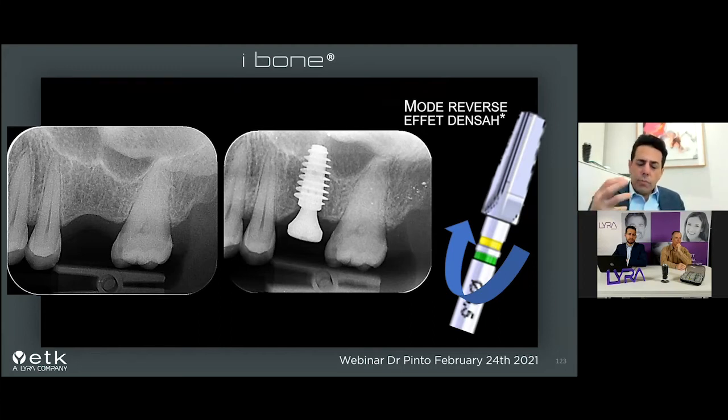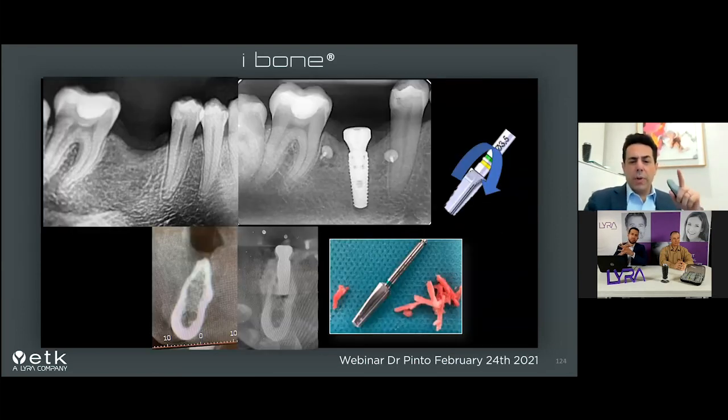And we can continue with the same procedure and doing exactly like I told you on the reverse mode, on the anti-clockwise, we can push the implant directly under the sinus and it is more comfortable for us. But sometimes the bone is very dense. So don't do that when you have a very dense bone. So don't force the biology.